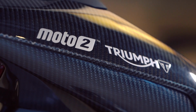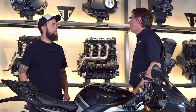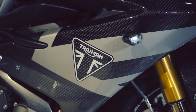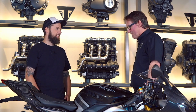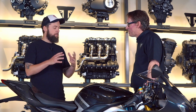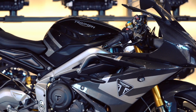765 of these for Europe, I believe, and then 765 for the Americas. Are there any particularly big differences between those two models? No, they're very small differences for homologation requirements. We painted them slightly different colour schemes, but in Europe you will just see this colour scheme. And I assume you've taken one for a spin. Absolutely. So what can people expect from how this bike rides, especially those, there's a very dedicated 675 fan base. How will it feel different to them?